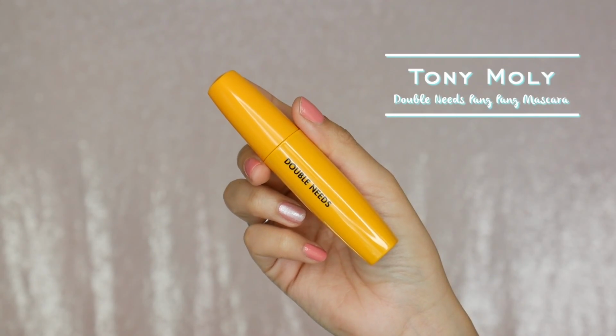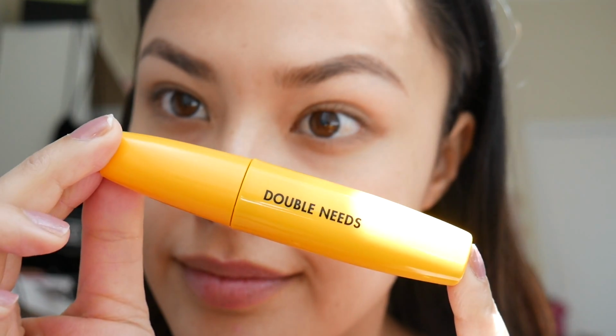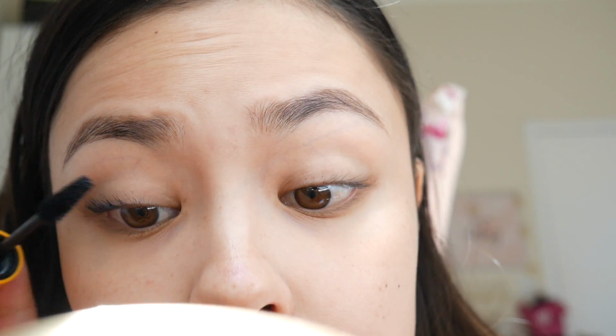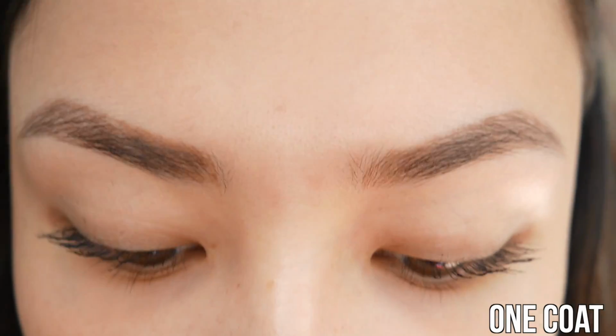Now I mentioned earlier in the video that there was another Tony Moly mascara that I like, and it is this one here. This is a Tony Moly Double Needs Mascara, and this is in one volume pong. And I do like this mascara. I find that it is a very volumizing mascara. This is actually the second tube of this I've used. I remember initially when I tried this, I picked up the packaging that has like the eye on it when I was in Korea and really liked that, so I wanted to repurchase it and retry it out for the purpose of the video. And again, I found that I really liked it.